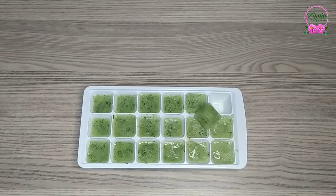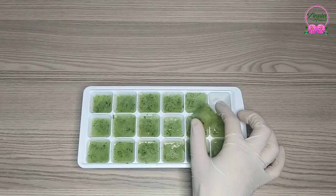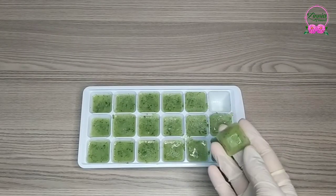Use 1 cucumber ice cube daily. Gently rub it all over your face and eyes.